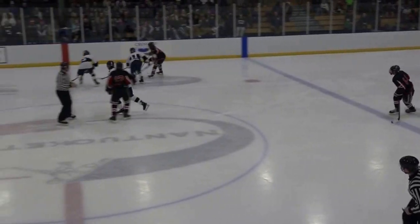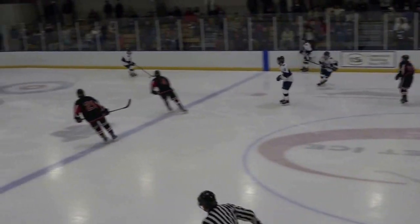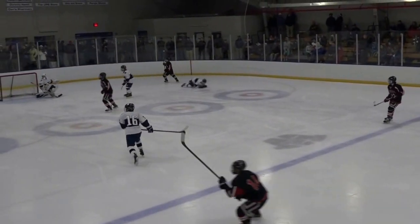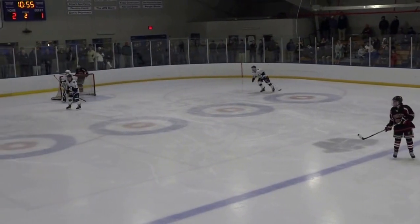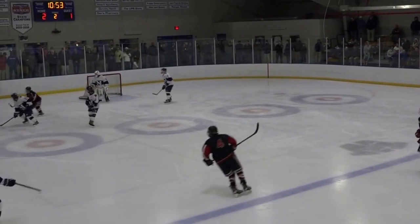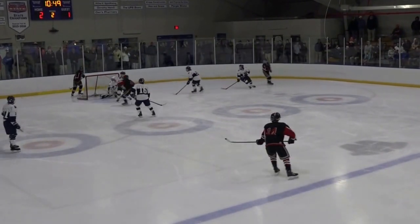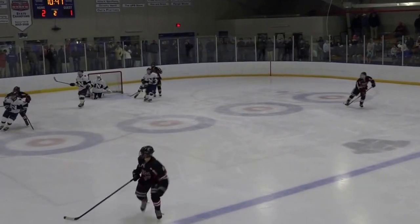And the Red Raiders win that draw off the center dot. Dump it in again. Natty Davidson picks it up. Oh, Red Raiders pick up an errant shot and get a shot off the post. Almost a quick tie. Red Raiders trying to work down deep into the Nantucket zone. Oh, and a shot right from point-blank range. The Red Raiders missed the net.